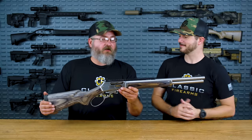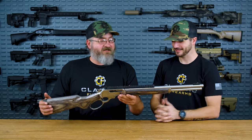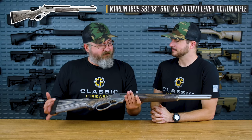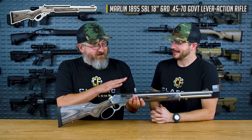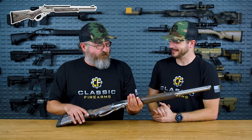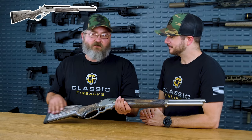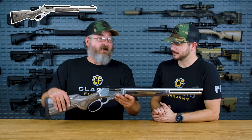All right, guys. So our number two looks pretty similar to our number three, but this is the Marlin 1895 SBL. And so I really like the kind of finish on this a little bit better than that matte finish we had on the Henry. You like that this one just looks a little bit pretty. It screams at me. It's so good. I also like, you know, you got this nice wood grain as opposed to just the flat black on the stock on the Henry. But it's got a lot of similar features.